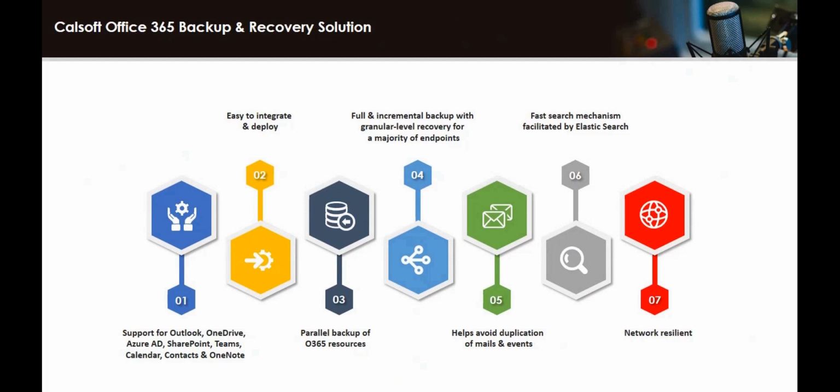And for dealing with large amounts of data with parallel backups, you can protect your entire organization's data at lightning fast speed. Full and incremental backups with granular level recovery enable you to restore the desired data. And the ease with which we can restore the data is uncanny, as there is no intervention needed from the administrator once the restore completes.